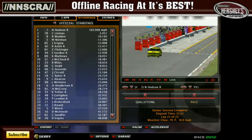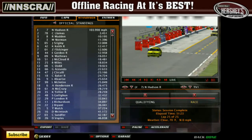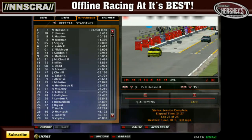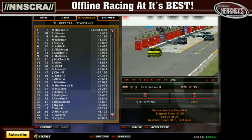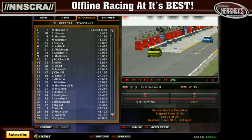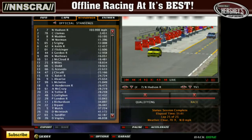Elijah Gordon will finish the day out in 8th. 9th place for Kyle Matthews, the highest finishing chaser of the day, and James McLeod will finish the day out in 10th. Benjamin Miles, Chris Dodd, Grayson Acavito, 3 chasers finish 11th, 12th, and 13th. 14th for Joshua Sekuli, Cole Baker in 15th. Leon Alvarez, Levi McIntyre, Aaron Henderson. Anthony McCurry, who started this race from last, finishes 19th, and Kat Taylor completes the top 20.